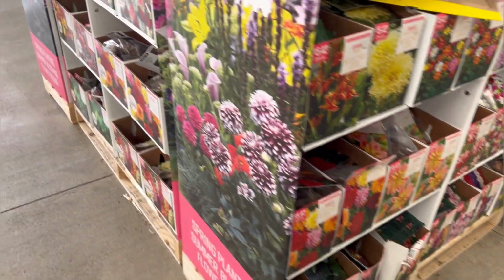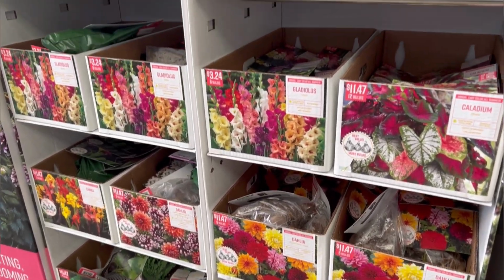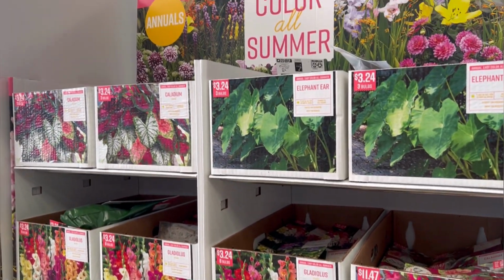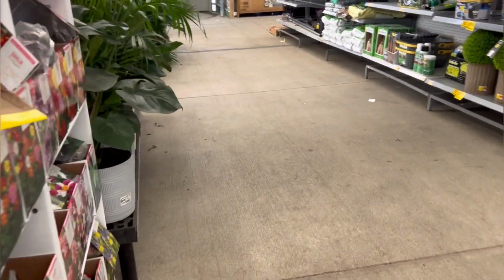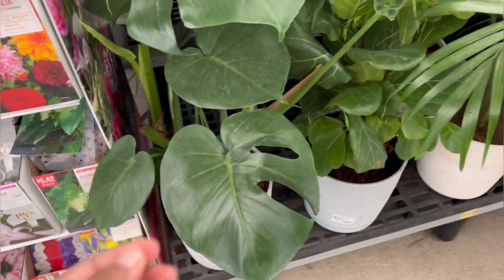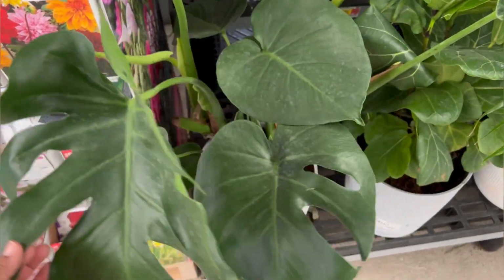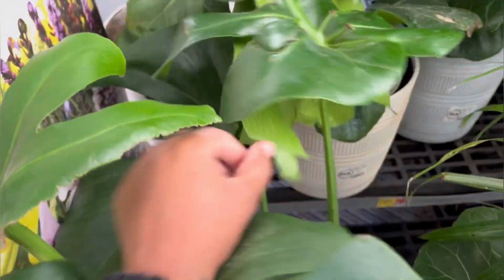Annual bulbs are out. I always check the monsteras for any variegation. I haven't found one yet, but I always check just in case.